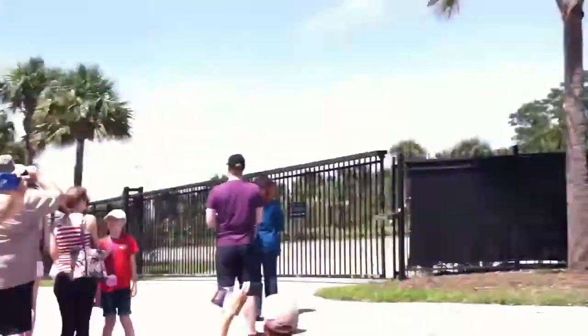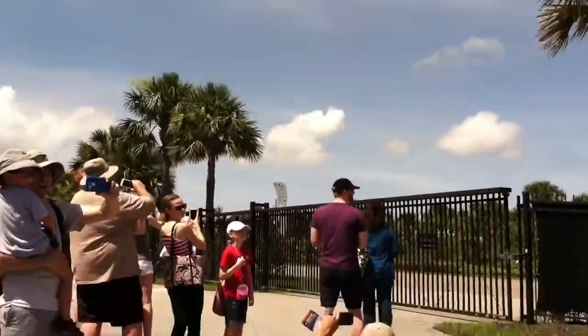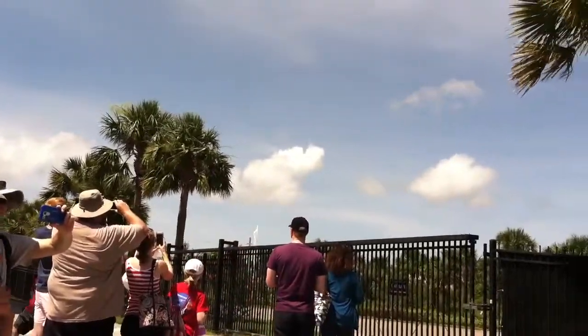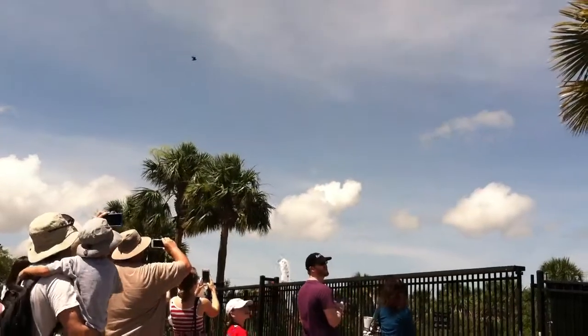You're going to have to add 10 seconds to that. The clock over there, the red clock, is correct. This is the delay. 10, 9, 8, 7, 6, 5, 4, 3, 2, 1, liftoff. That's 10 seconds behind.